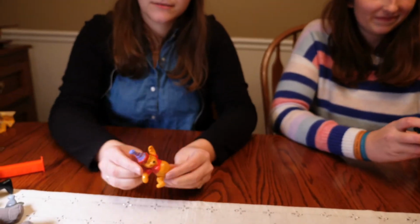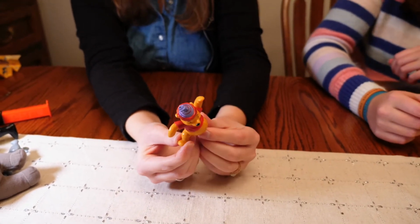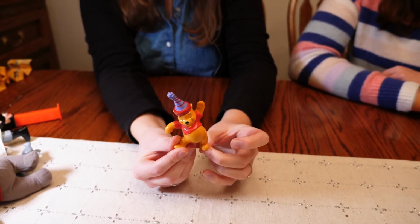Speaking of dumpers, next we have Winnie the Pooh. Oh. That's a cake topper. That's what I tried to tell your dad. Yeah, I don't think he really understood.